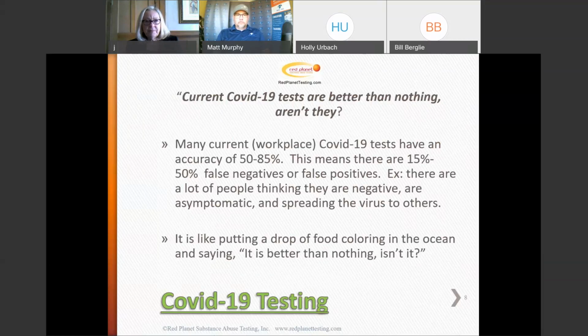So you can be at these events and you can think to yourself, oh, this is nothing. I can go out and party. But if you're a false negative, even if you're tested, you're going to be spreading it asymptomatically. So I always tell them, when they say something like that, it's better than nothing, I say it's like putting a drop of food coloring in the ocean and expecting it to change color. It's just not going to happen. So don't use those cheap tests.